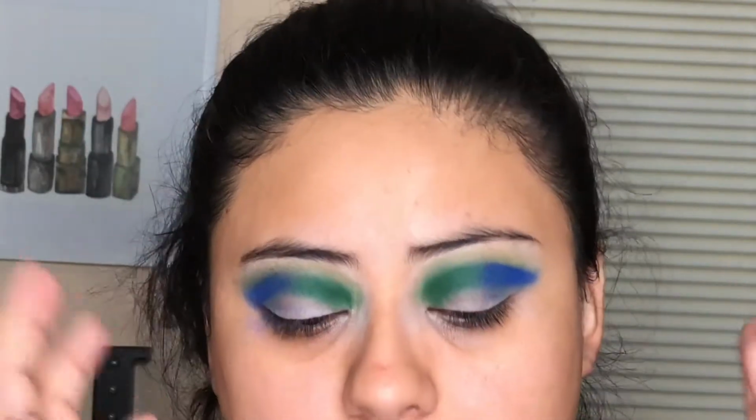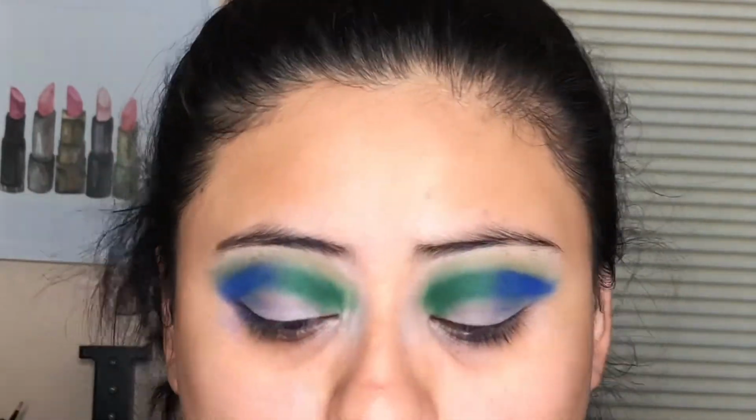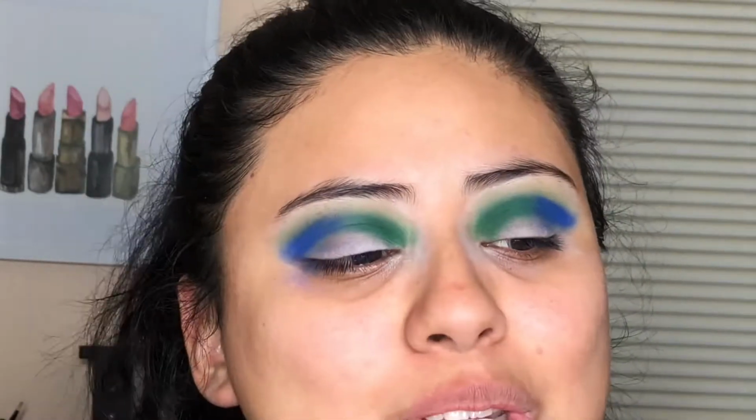So now that I have both colors in the crease blended, I'm gonna move on to the next step. If it looks a little bit messy, it's okay. I'm gonna cut the crease. I just need those shades in my crease. So I'm gonna cut the crease, and what am I gonna use? Am I gonna use the Tarte Shaped Concealer?